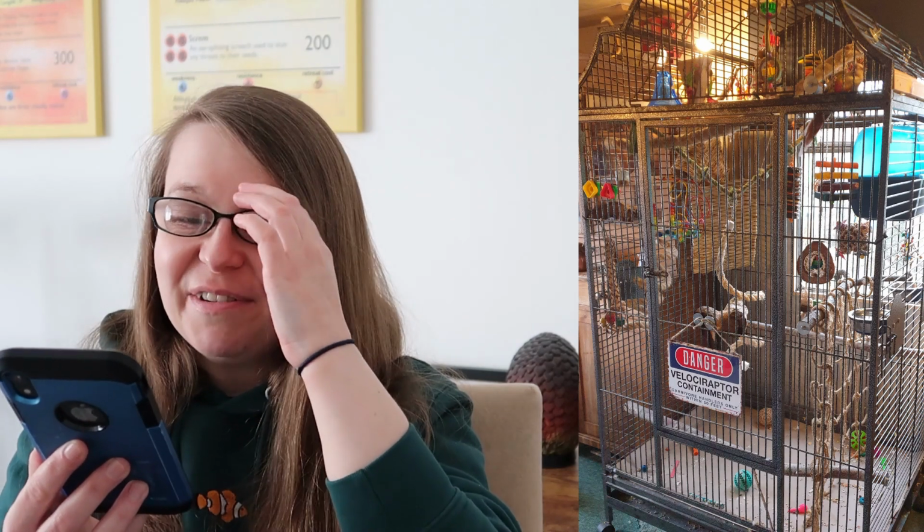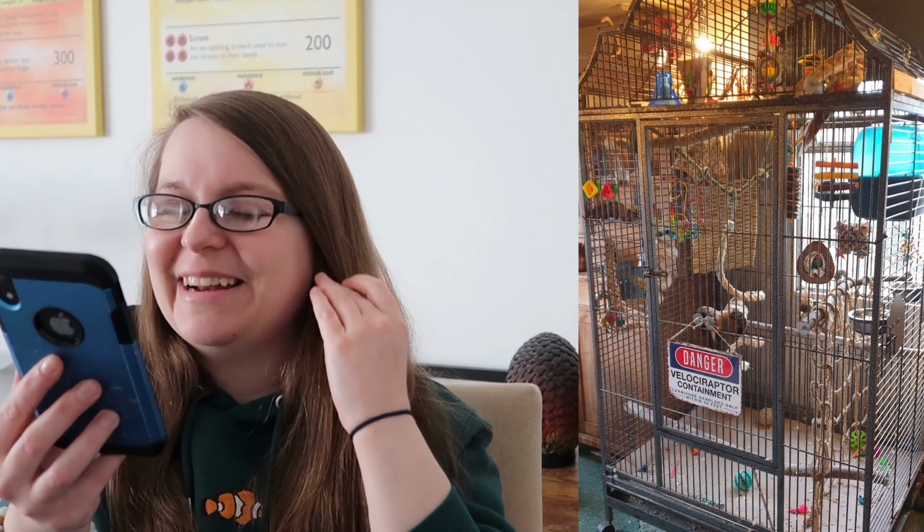But anyway, let's get straight back into birdie stuff. So this is Mr. Fidget's humongous cage. It's very cool to see such a big space. I love the Danger Velociraptor containment in there, because he is a little feisty little bean. I know he is. He has got a very cool net in there that he can climb on.